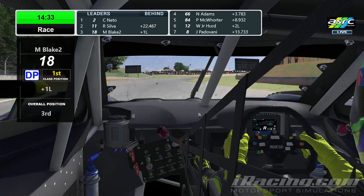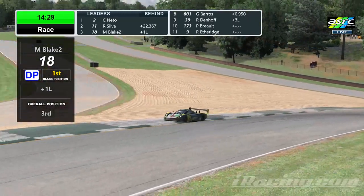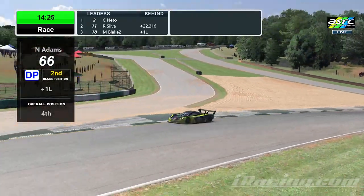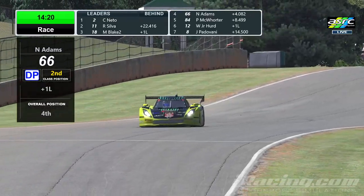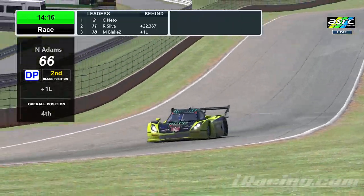Michael Blake still battling with Ned Adams. Excuse me, Ned Adams actually fell back a little bit. Fell back about 4 seconds, could have gotten loose or something. So the 66 machine has fallen off the leader's pace a little bit. So Michael Blake leading in this class.